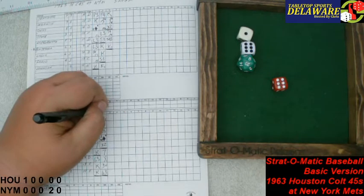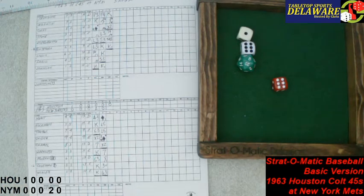That's going to be no runs in the top of the 6th.